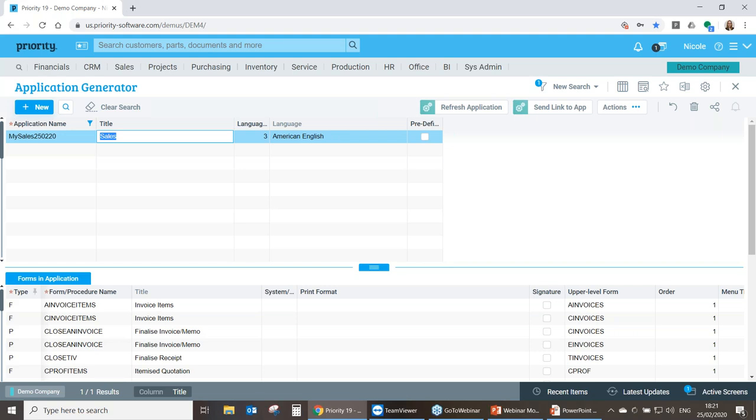So the first thing I want to show you today is how to customize an existing app. This sales app that I built, I did not have to build it from scratch. I took a predefined sales app, I copied it, and then I made a few adjustments according to my needs. So using the actions button, I have a clone application button. So I can clone any application. In this case, I cloned a predefined sales application, called it sales, and started customizing it.